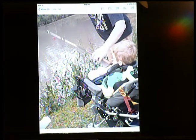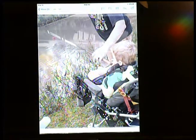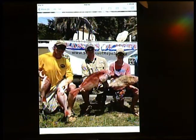He really enjoyed that. Okay. And that's a trip they took last year on my birthday. Nice grouper there. Yeah. Braden's first grouper, 10-pound grouper. No, my first snapper. That was his first snapper. The boy weighed 14 pounds, first one he ever caught. Wow. I know he enjoyed that.